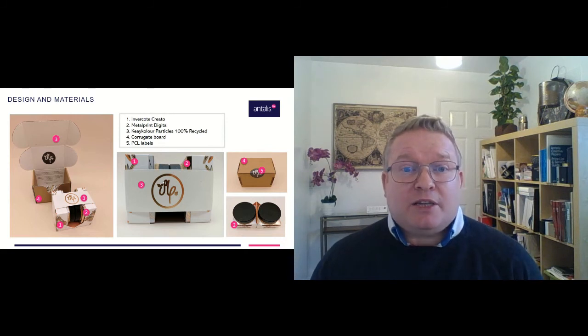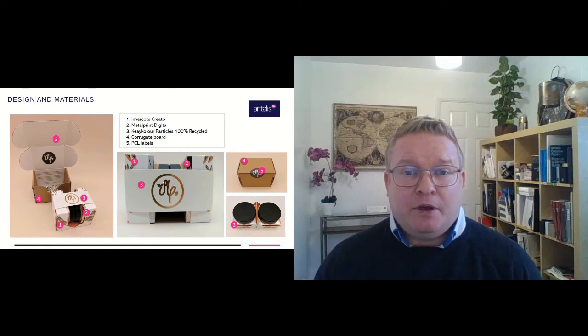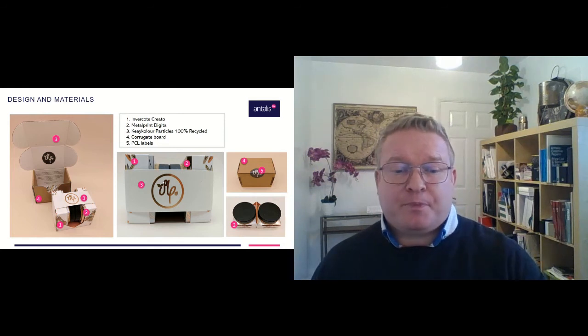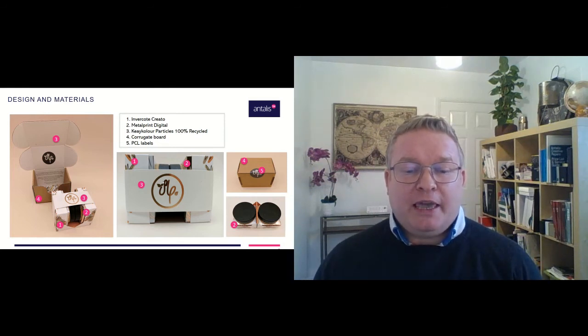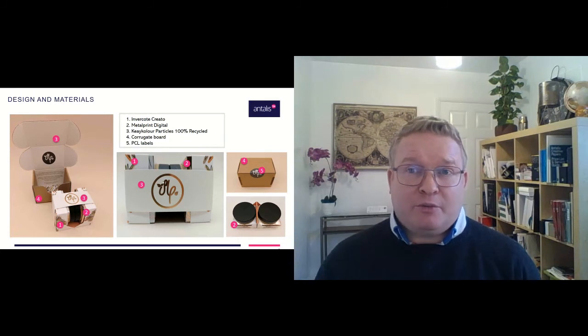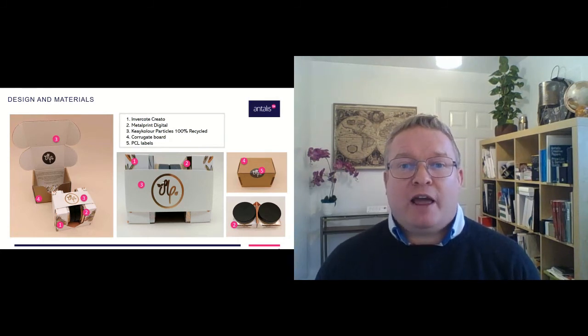Item 3, we looked at for the belly band and for lining the transit packaging. For this, we picked Keycolour Particles, which is 100% recycled. This comes from the Keycolour collection of uncoated papers. There are 48 unique harmonized colours, and we picked Keycolour Particles Sunshine because it was 100% recycled, but also it gave a natural earthy look and feel to this project, which is what we were really looking for. And it also has a beautiful sort of sunshine fleck running through it, which just adds that extra air of quality.